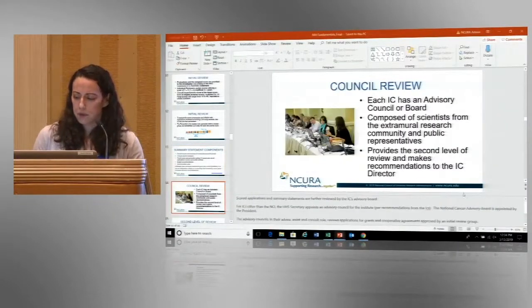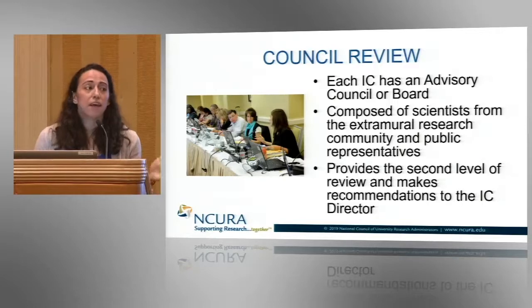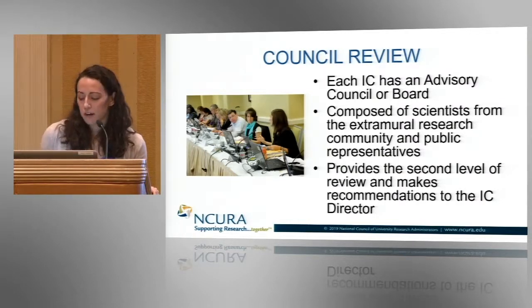All right. So once the peer review has been finished, the IC takes all of those percentile scores, they rank the applications, and they prepare a list that goes to the council for review. Each NIH IC has an advisory council or board, which is composed of scientists from the extramural research community and representatives from the public. These folks are appointed by the HHS director, or in the case of the National Cancer Institute, they're actually appointed by the President of the United States. And their main role is to provide that second level of peer review to make funding recommendations to the IC directors.